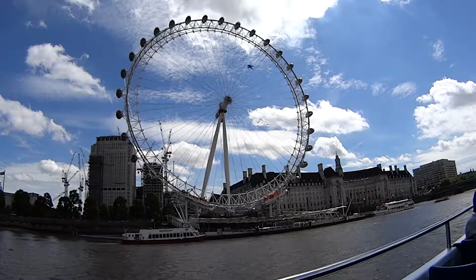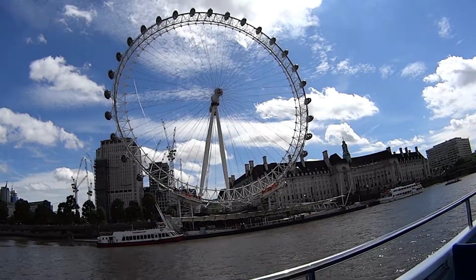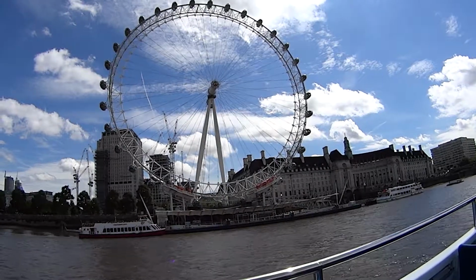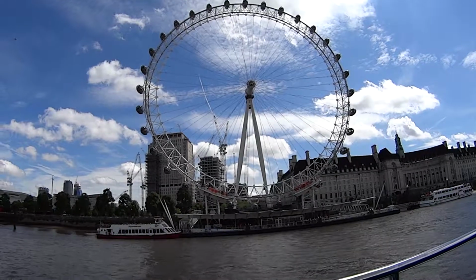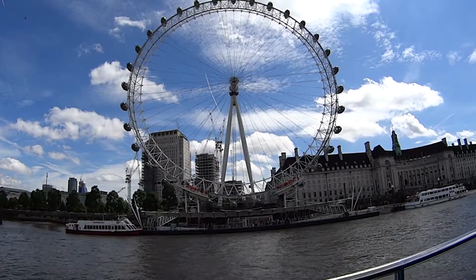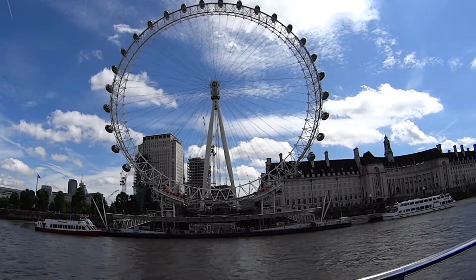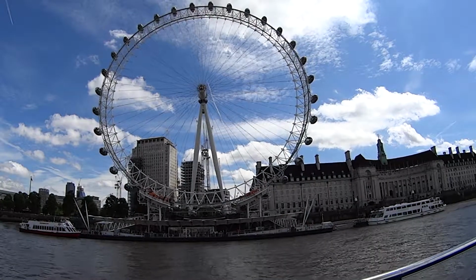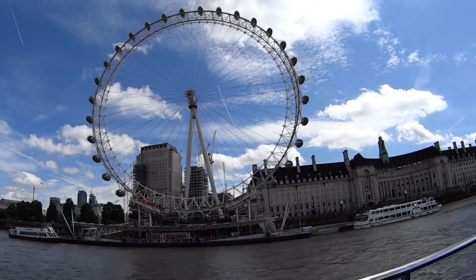Over to the left-hand side, past the London Eye, we have the old County Hall. The former headquarters of the Greater London Council. This was until 1986, when it was abolished by Margaret Thatcher. It was sold to a Japanese consortium. Now it houses two very large hotels, the London Aquarium, the London Dungeon, and various other bars, shops and restaurants are all within the old County Hall.